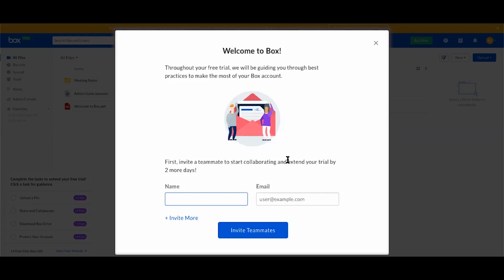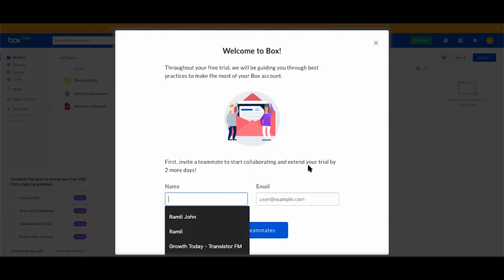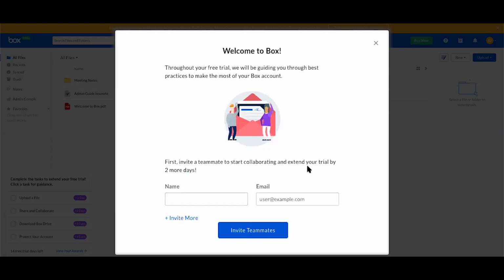Extend your trial by 2 more days. I've actually seen another company, ProdPad, do this. They kind of gamify their trial process, where if you do X, you get 2 more days. But what do you think about that? Invite teammates and get 2 more trial days? Yeah, they make it seem like getting a free trial is actually very hard, and so if you invite 2 more people, then it's easier for you.